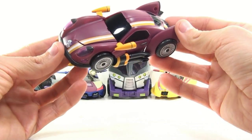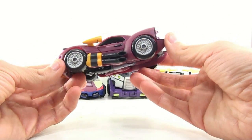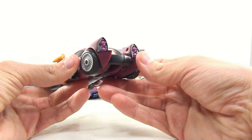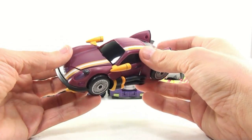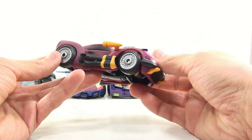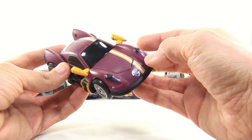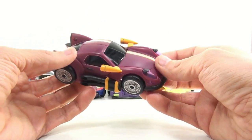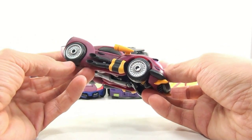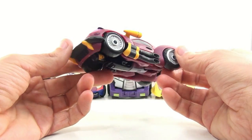Again, with the tech specs and the instruction manual. Now, if memory serves correctly, this was the very first figure that was revealed to us as part of this box set. And I remember seeing this and just absolutely loving the way that it looks. Absolutely gorgeous coloring on this figure. They really nicely captured the look of Dead End, in my opinion. The beautiful shades of purple, these are translucent headlights, and also he's got translucent tailpipes. The yellow on here, the black, the beautiful silver rims, just everything about this vehicle mode looks fantastic.